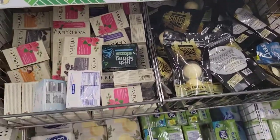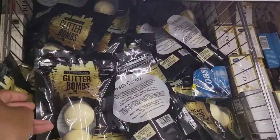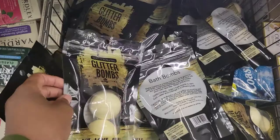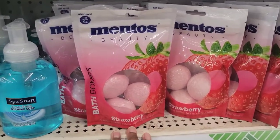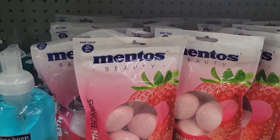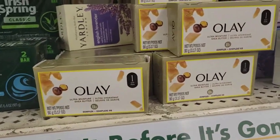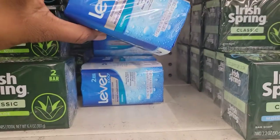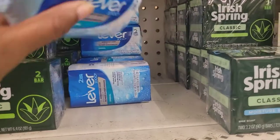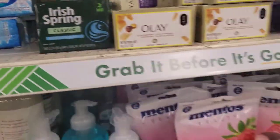Lots and lots of soaps, glitter bombs, Live Love Sparkle. And those are the only flavors. And here's some more of those Mentos and strawberry. They have the Olay soaps, Irish Spring, Believer 2000. I hadn't seen these probably since the early 2000s, or used them since.